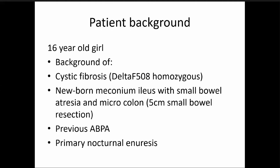So this is a 16-year-old girl with a background of cystic fibrosis. She had a complication in the neonatal period with meconium ileus, and she has a small bowel atresia and microcolon, and she had a laparotomy and 5 centimeters of small bowel resected. She also has previous allergic bronchopulmonary aspergillosis, and she's on weaning treatment for that. She also has primary nocturnal enuresis.